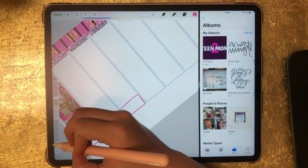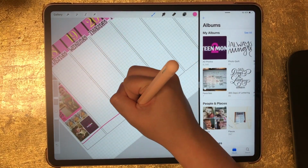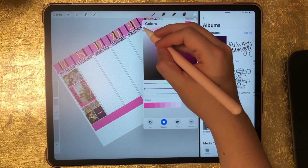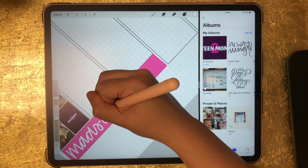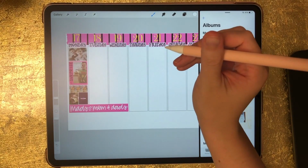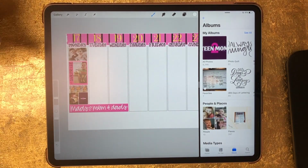I really should have turned my drawing guides on before I did that. I don't know what I'm thinking. All right, now I'm going to go for it. Yeah, I like that so much better. Awesome. Okay, so on to Tuesday.